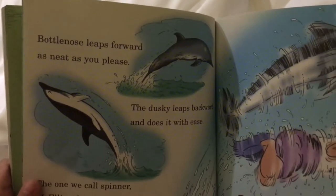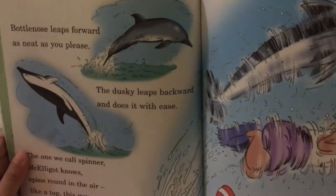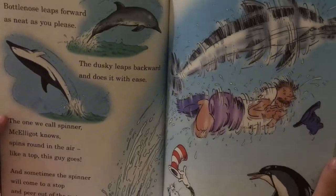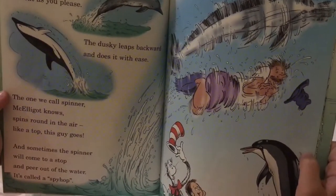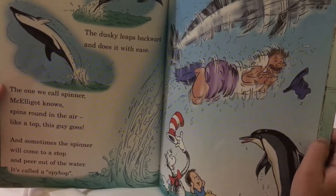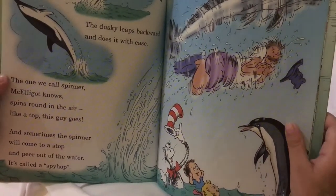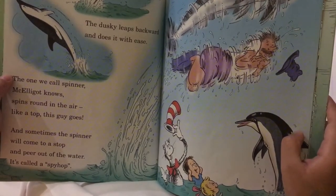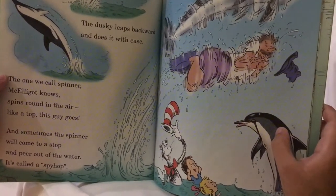Bottlenose leaps forward as neat as you please. The dusky leaps backward and does it with ease. The one we call spinner, McElligot knows, spins round in the air like a top as it goes. And sometimes the spinner will come to a stop and appear out of the water. It's called a spyhop.